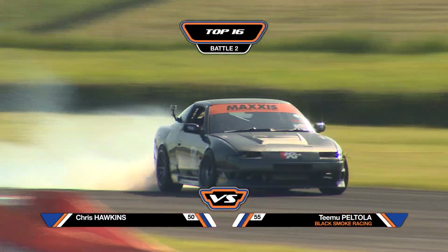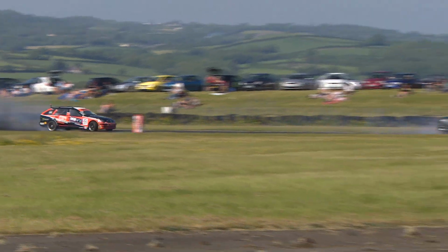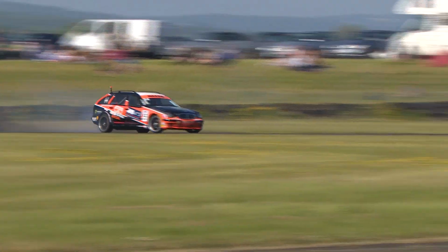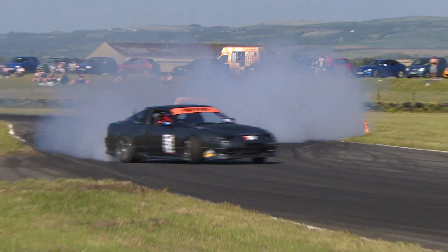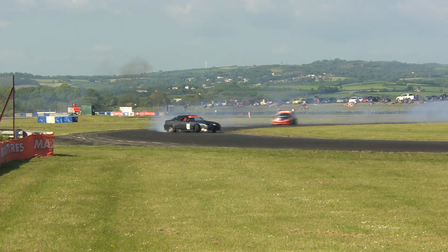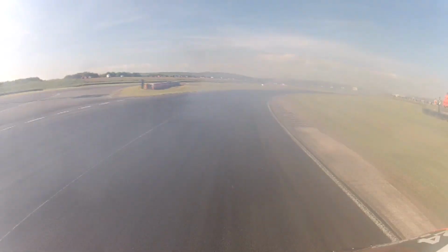So we've got Chris Hawkins as the lead car, and Timu in the Black Smoke Racing Mercedes is chasing him down. However, Timu seems to be struggling a little bit there, and perhaps maybe a problem with that car. Chris Hawkins, meanwhile, is just using that to his advantage and putting in a fantastic and consistent run. And Timu limping the car back, so our thoughts were correct.